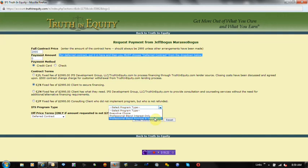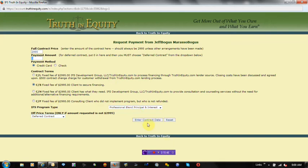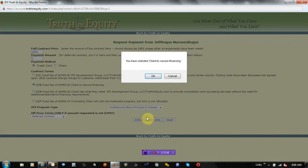All right? And principal interest. Let's just do professional blend principal interest. Executive choice is 1 loan. Professional blend is 2 loans. It's more than likely going to be 2 with most of the people that you're bringing us because of their financial footprint. So let's just do that. I'll change it later if it changes. So that's it. Default 0, deferred, professional principal interest, CS. Boom. Enter contract. Choose OK.